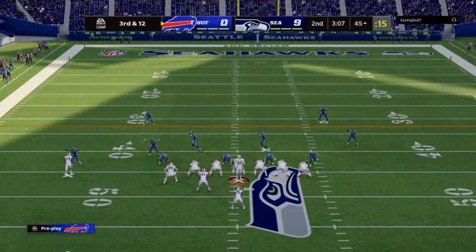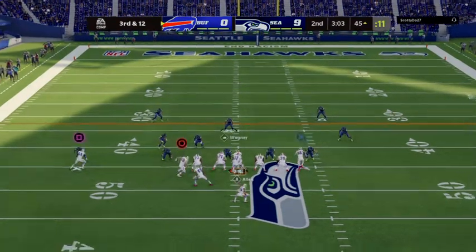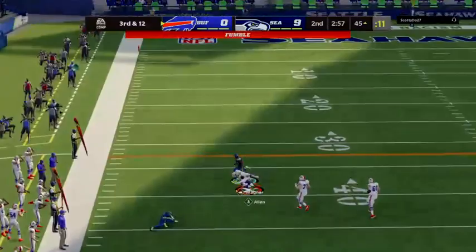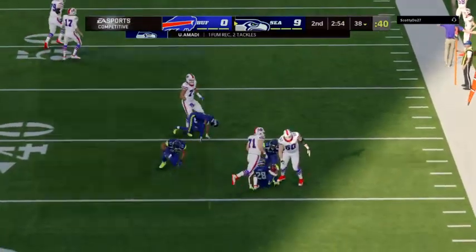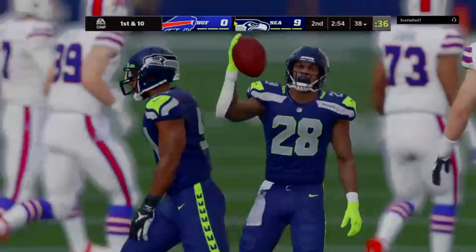So after the sack, Allen and the Bills with work to do on 3rd and long. Allen now looks to throw. Dancing to his left. Allen hit. He lost the football. And the Seahawks have picked it up. And they have possession, and they have it at the 38-yard line. Always costly to cough up that football.